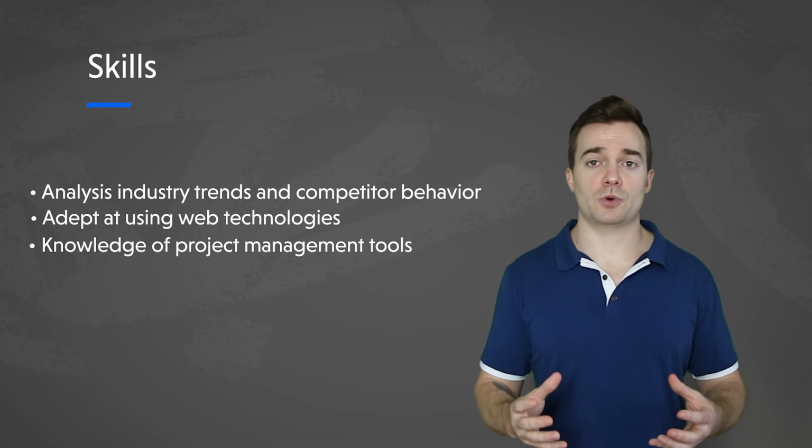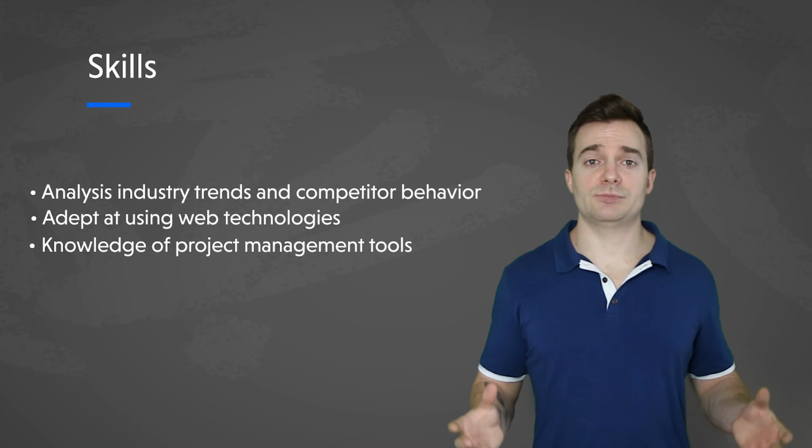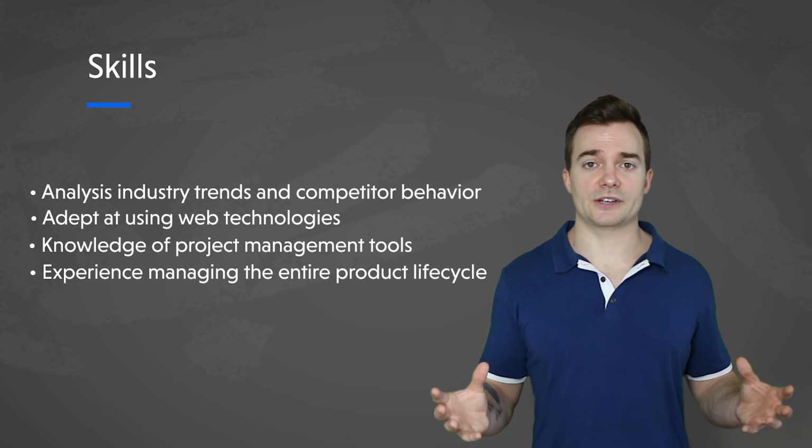That brings me to the next point I would like to stress, which is management skills, namely of the product lifecycle.